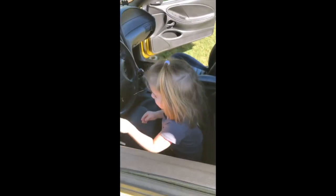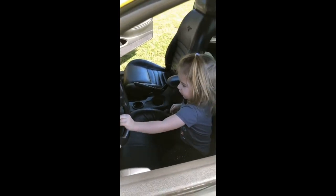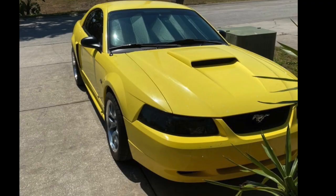His GT means a lot to him, and to a lot of us, we go to these cars for comfort. We look to these cars as something to keep us out of trouble, to keep us happy, to keep down anxiety, something to make us happy when we feel depressed. And so that's what his GT is doing for him, and I think that's really awesome.